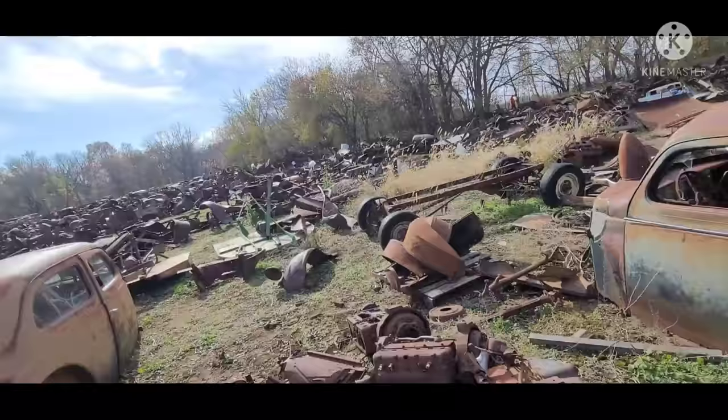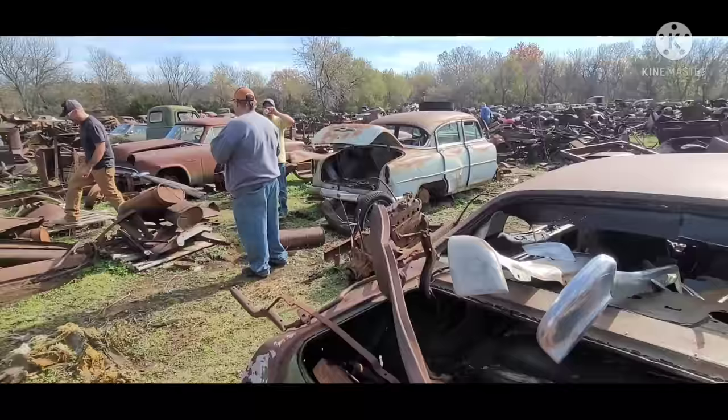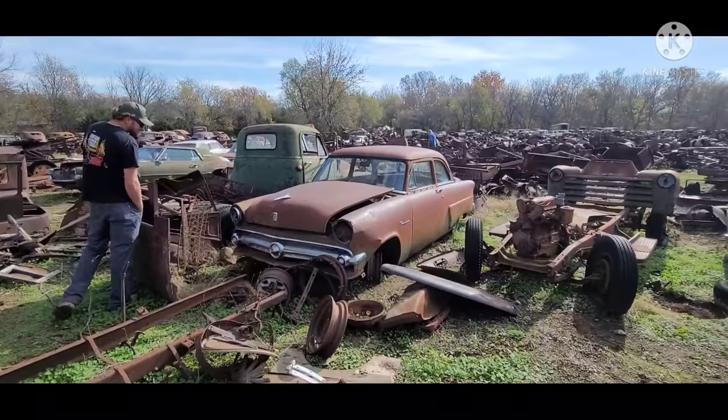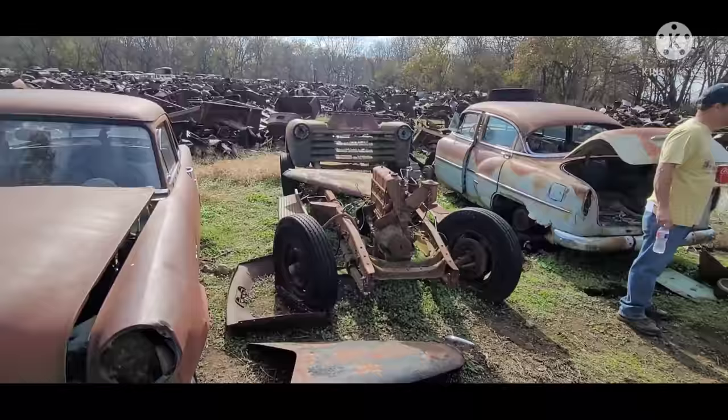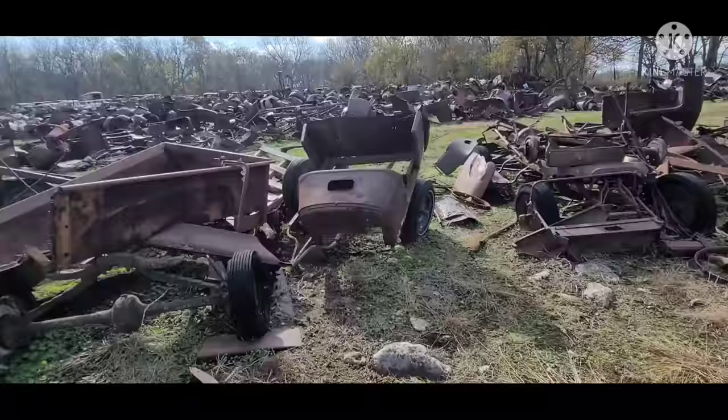It's a couple cool old bodies. 37 Ford, 68 Pontiac, probably a Le Mans Tempest, could be a GTO, have to check the VIN on it. 53 Chevy, 53 Ford, old Chevy truck. There's a bunch more of these Chevy trucks and parts out back, just cabs and beds and doors and clips. Take a walk out there and show everybody what's there.